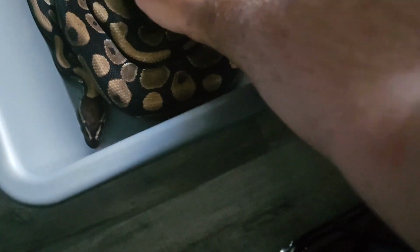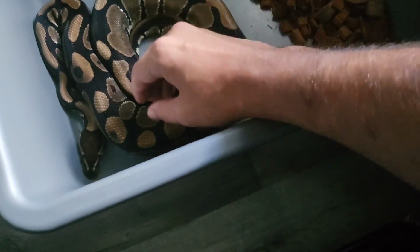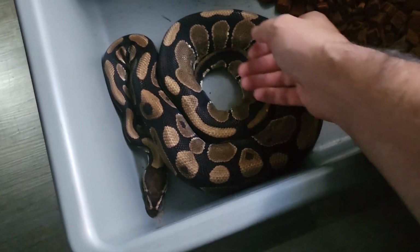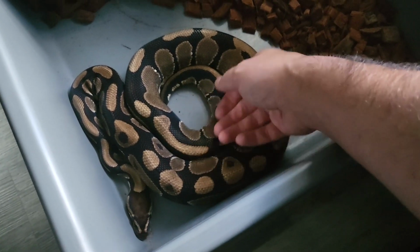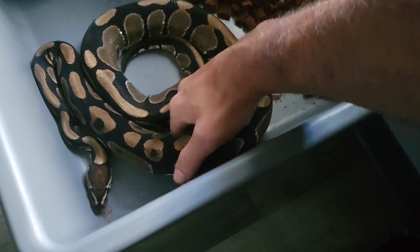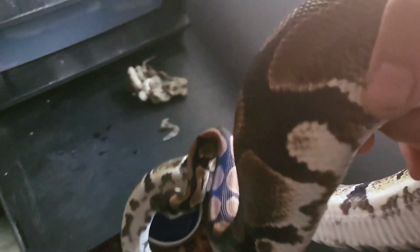I actually, believe it or not, was homeless when I got him. I kept him at my friend's house until I found a place, and that was about 4 or 5 years ago now, and we're still together. Look at him. Look at my buddy. He is a good boy.